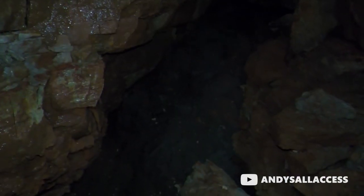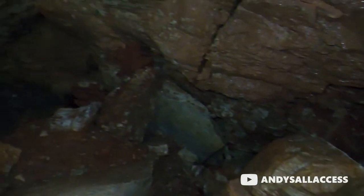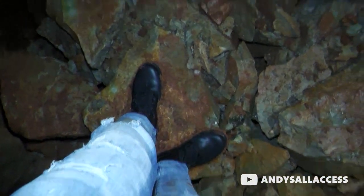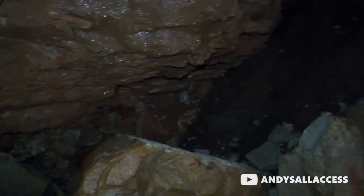Now we're in the deepest part of the hole here. I found the light on the camera, so we definitely can see down in here a little better. I'm standing on rocks, as you can see right here, and over my shoulder, it's not easy to get out of here. So anyway, that's the deepest part of the sinkhole. There's water coming out of the walls.